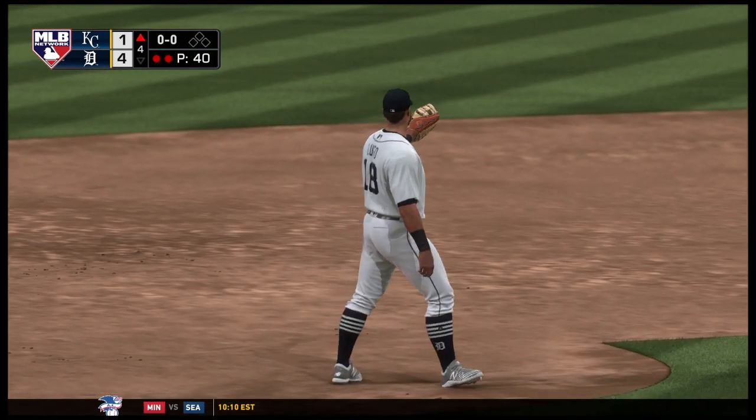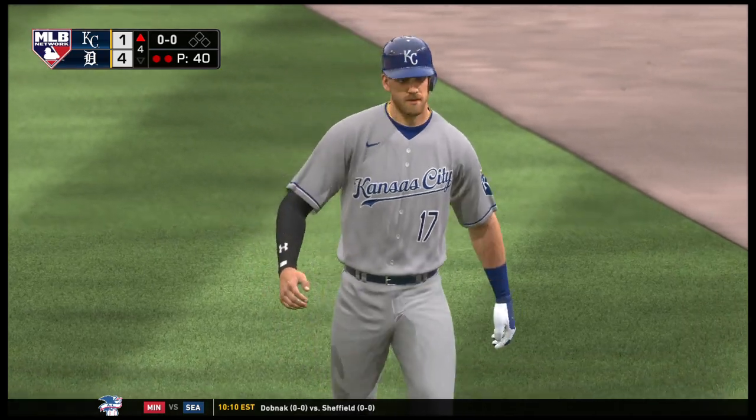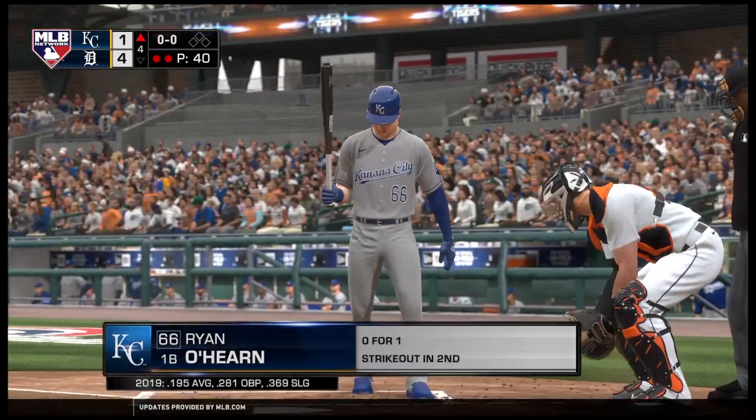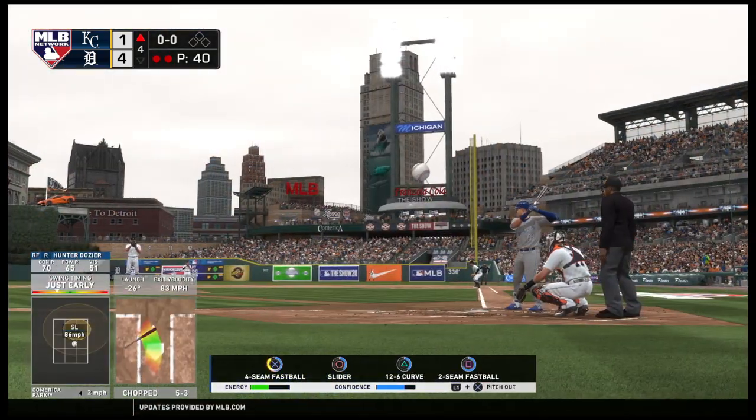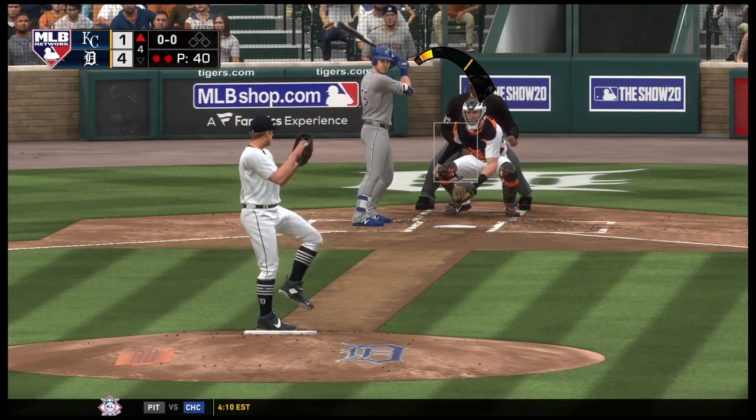Now batting. Number 56. Ready now, Ryan O'Hearn. He got called out on strikes his last time through. Here's the first pitch to him.